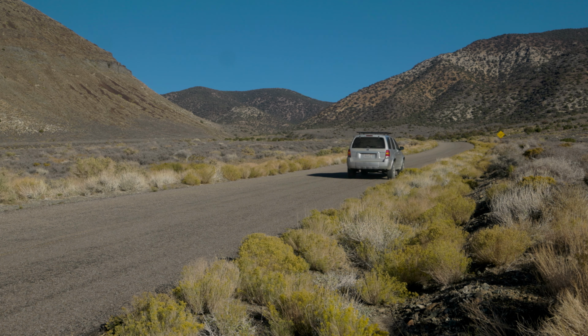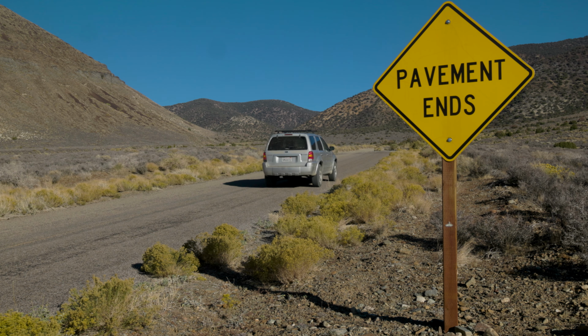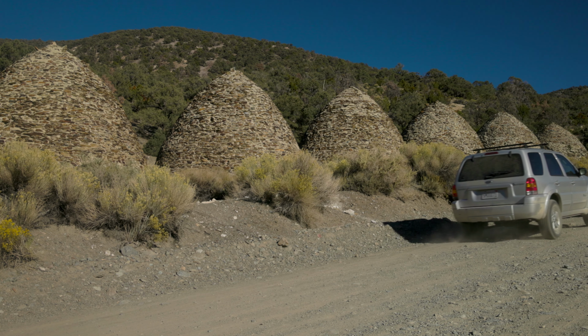Getting to the trailhead involves driving up an occasionally rough, dusty road that's usually passable for passenger cars. Generally speaking, you should have no problem making it at least to what are called the Wildrose Charcoal Kilns.